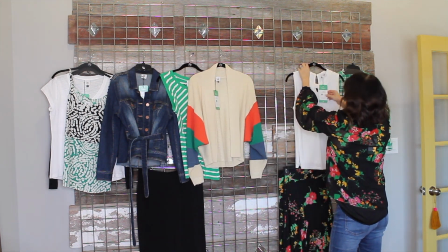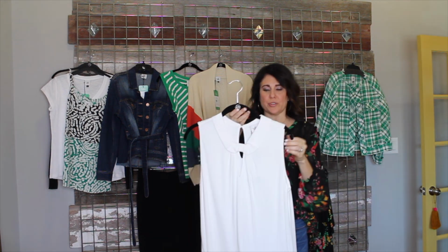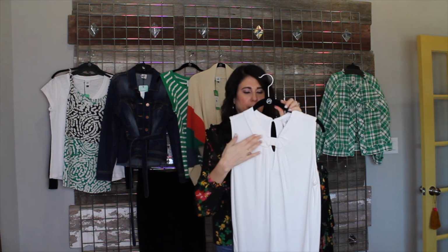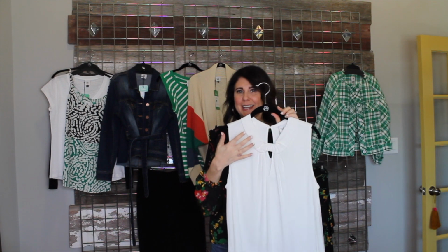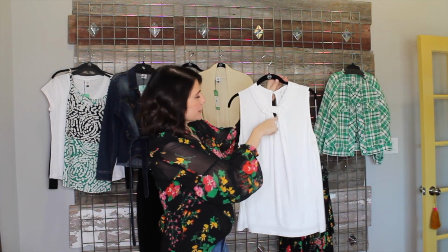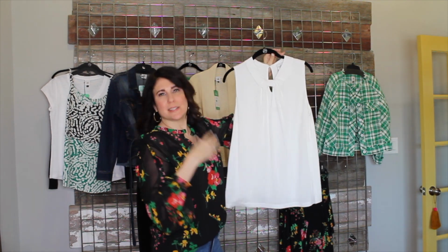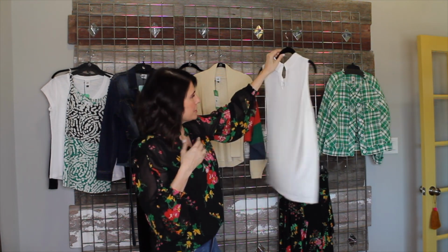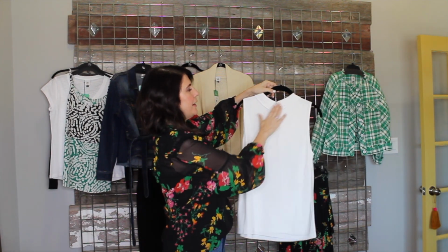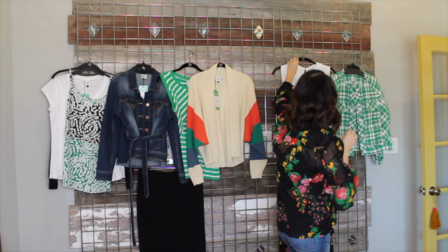And then let's go over here to the Province tank. Okay, so ladies, this is just a gorgeous white knit, but I love the feminine, dainty detail that she added around the neckline. And then again with that little slip of a keyhole. It is double lined, which is so nice. So it's not see-through, you don't have to wear a cami underneath. I just love that collar on that little tank top.